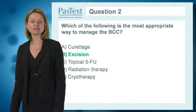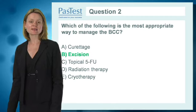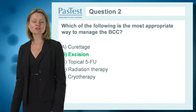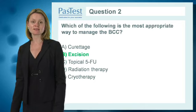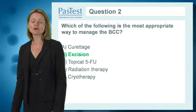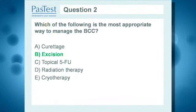Radiation therapy we rarely use in dermatology now. Cryotherapy is freezing, and that's appropriate for viral warts or seborrheic keratoses, but certainly not for any skin cancers. Apart from anything, you're not going to get a histological specimen with cryotherapy, and the other thing, of course, is it won't treat it. So the best answer here was excision.